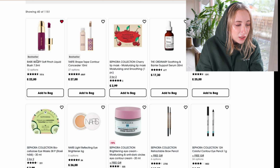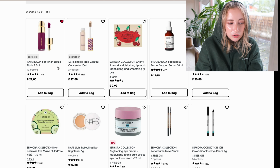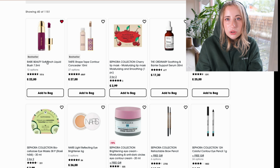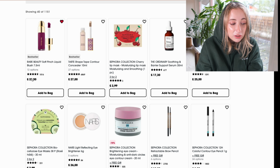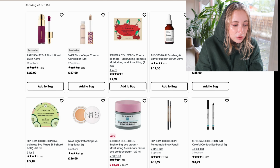Rare Beauty bestseller, so the Rare Beauty blush. I don't know, I never really got the hype. I did try it in the store and really enjoyed it, but I never bought it. It's probably good because so many people love it and the reviews are so good, so maybe this is something to check out.